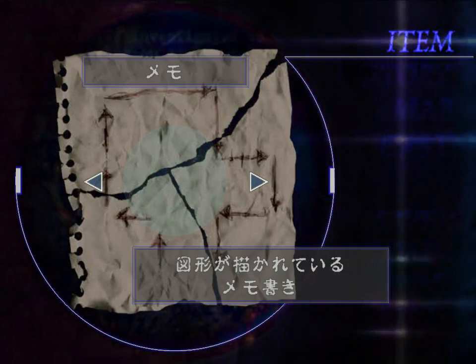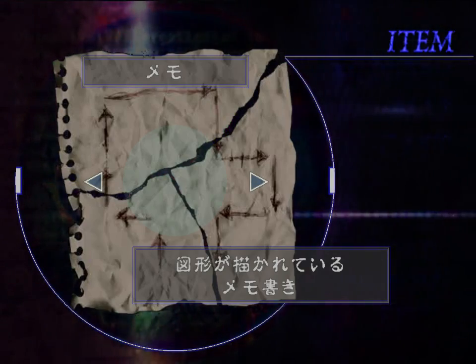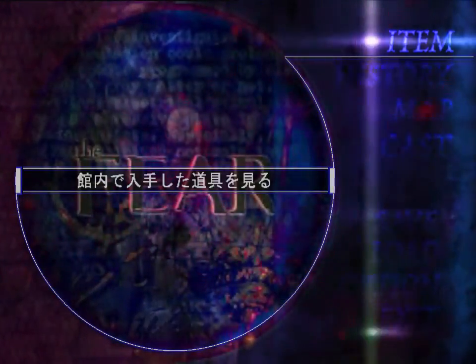Now, you really don't need to find these. You can probably find your way easily enough through the air vent, but I don't know, it does help marginally.